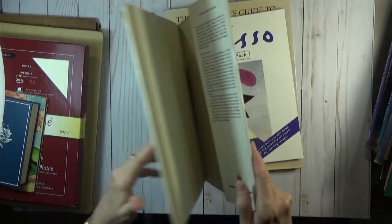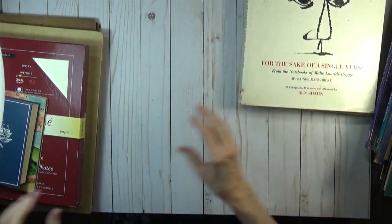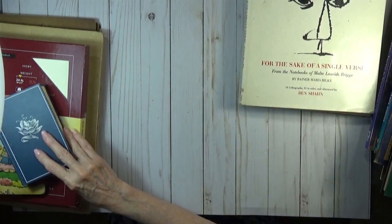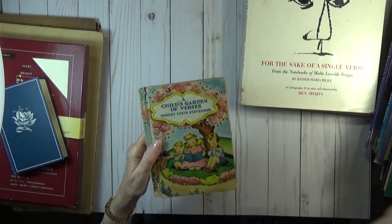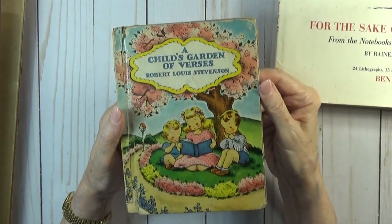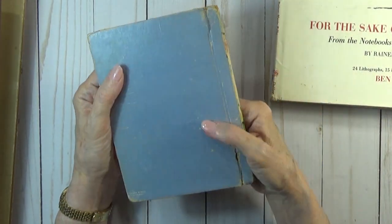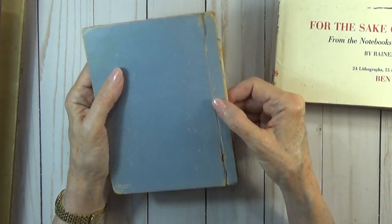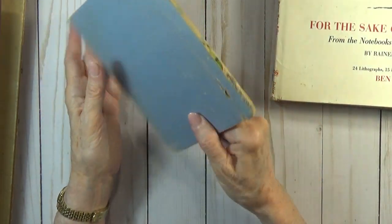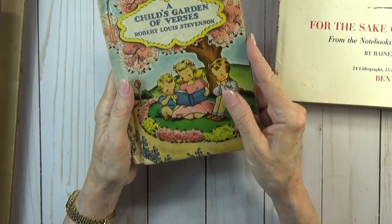So, these 3 are going to be sold as one. And yesterday, I found this. Yes, I did. Someone has made a little bit of an effort to fix that binding a little bit, but that's okay.